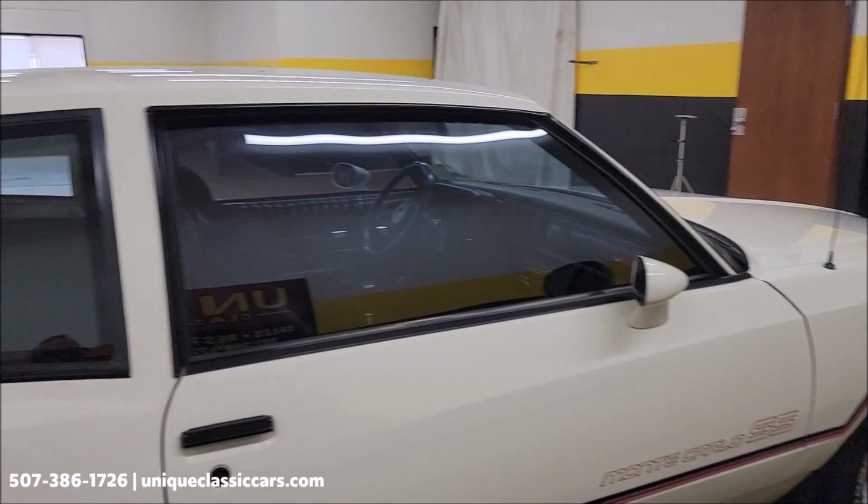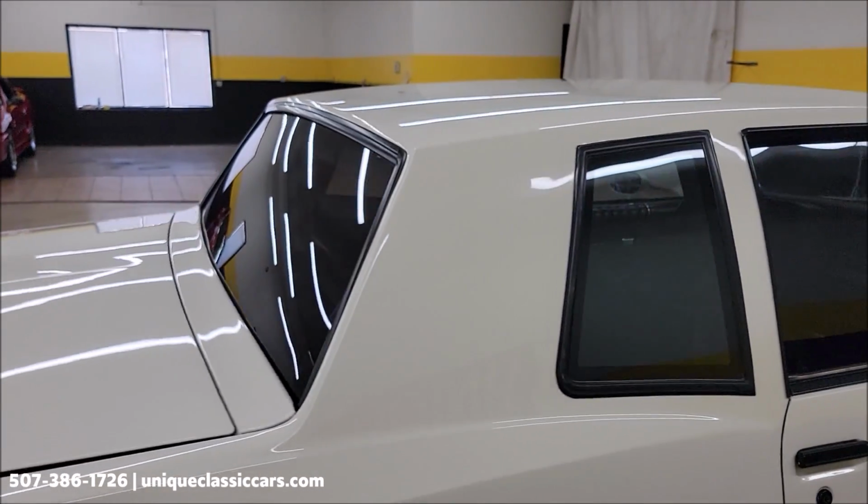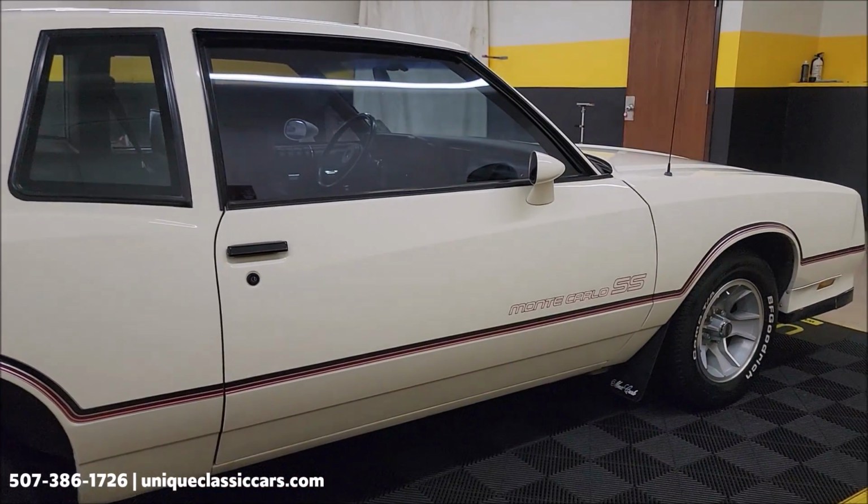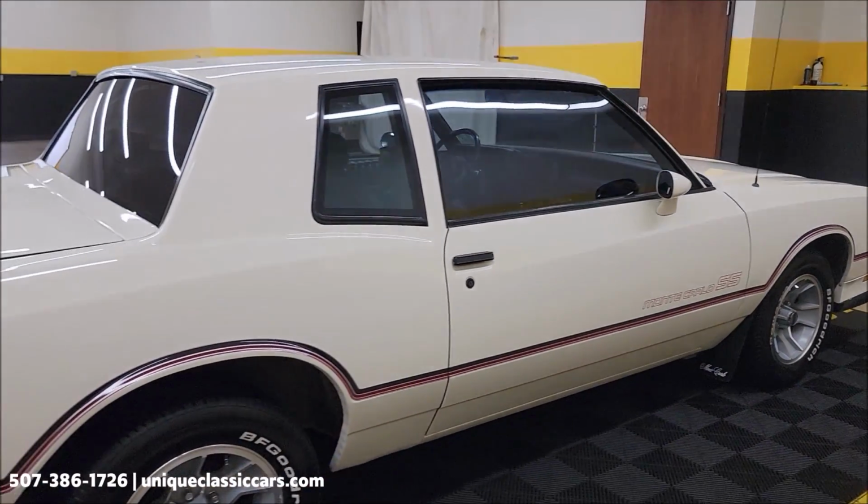And as you can see, side glass is tinted as well as the rear window, so know your local and state laws with the percentage of window tint that you can have. I want to make you aware of that.